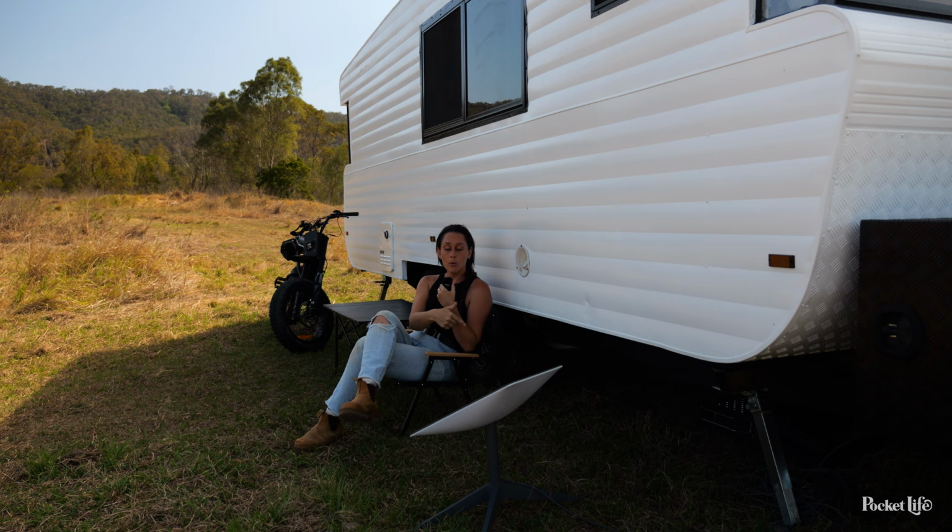So as you guys have seen, I have Starlink internet, amazing. I also have a video surveillance system in the van, so that's obviously good for security, but also when I go out and leave the dogs in the caravan using it as a kennel, I'm able to talk to them and see them, and it sends me alerts if they're distressed or making any noise. And that is possible because of Starlink.